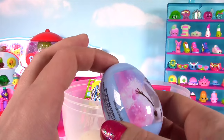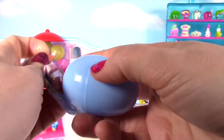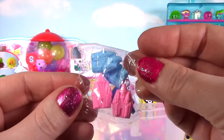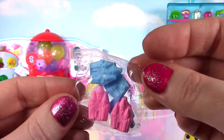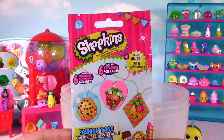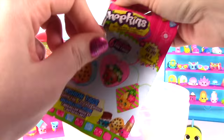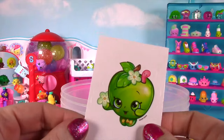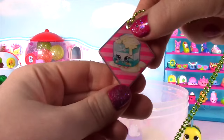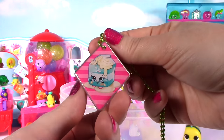This time we have Olaf on our egg. Hi, Olaf. What will we find inside of our Olaf egg? Let's see. Oh, it's candy. And this candy is shaped like the Ice Palace. Ooh, super cool. Let's get back into some Shopkins with a fashion tag bag. Ooh, I wonder who we will get in this bag. We have Apple Blossom as a sticker. So cute. And our fashion tag is Spilt Milk. Whoa, Spilt Milk looks so awesome.